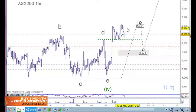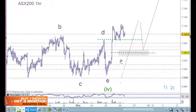So if the market was going to pull back here, then this is the 50-60% retracement level. So we would need to leave the stop out of the way here for the time being.